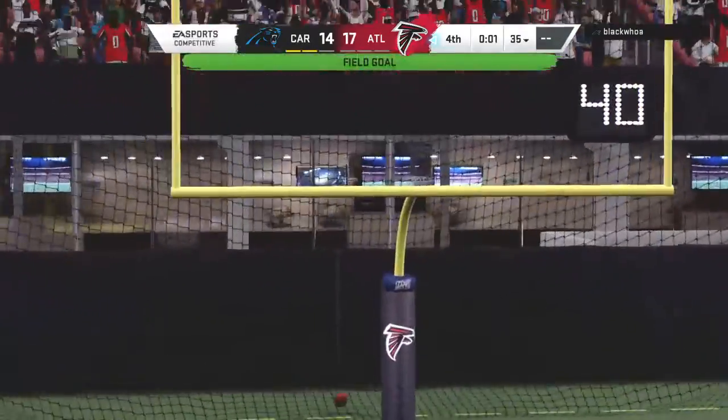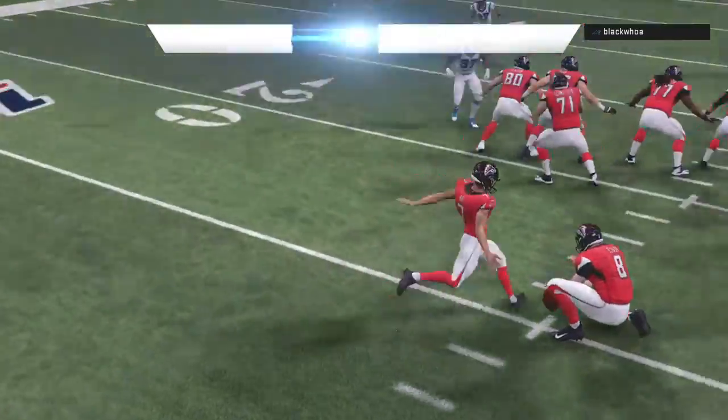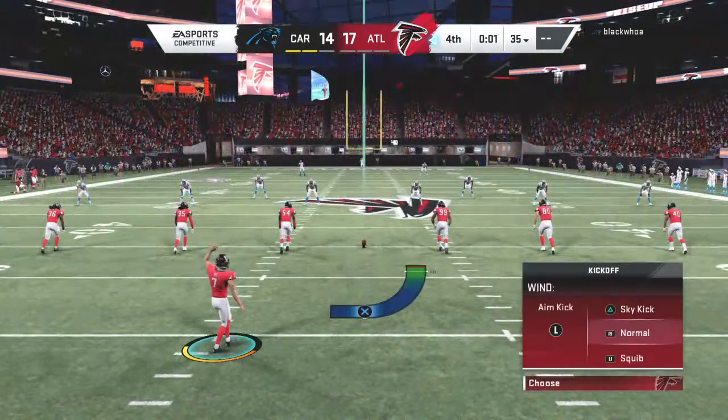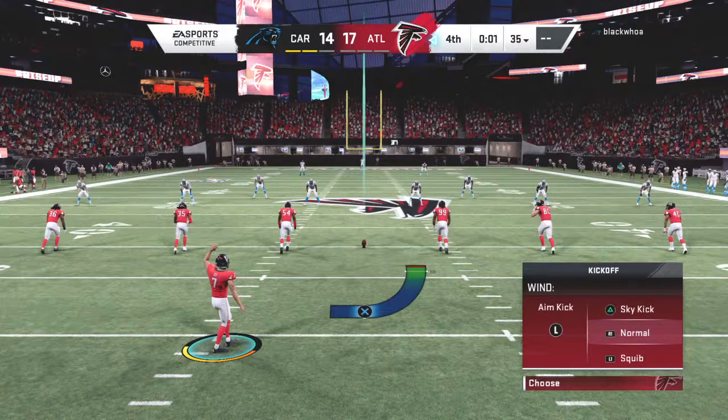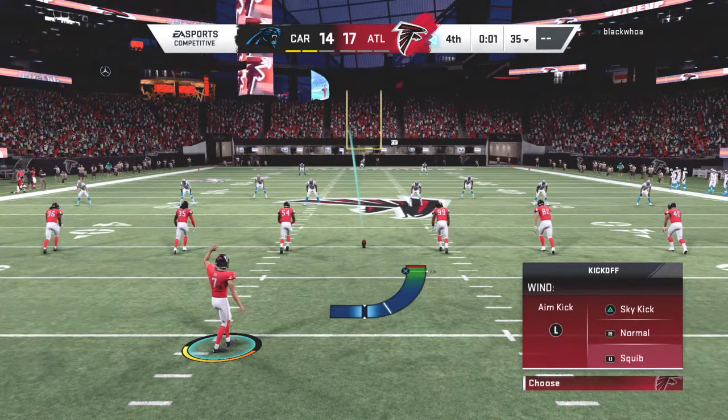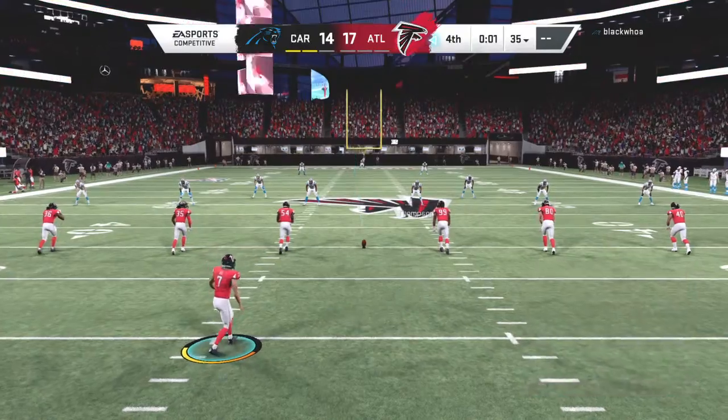And his kick is good. And it's celebration time on that sideline as they have taken the lead in the final seconds. The home crowd here absolutely loves it, as they should, getting the field goal in the closing moments and likely going to get out of here with a W.